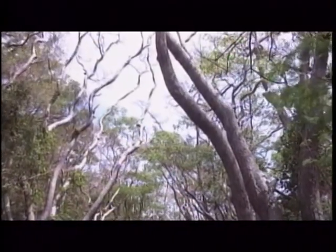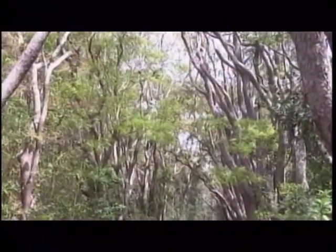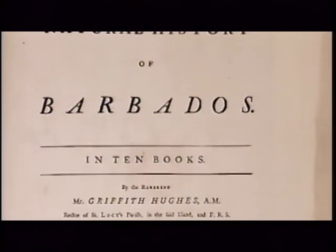Mahogany was introduced into Barbados in 1763, and there are places in Barbados that you can go now and you can see mahogany trees that were there before you were born, before your mother was born, and before your mother's mother was born. Reverend Griffith Hughes, a naturalist who wrote a natural history of Barbados in the 1700s, distinctly identified mahogany as one of the trees brought into the island in the early 1700s in order to provide a boost for the island in terms of preventing erosion, but also providing a hardwood for the sugar industry and for the plantations.